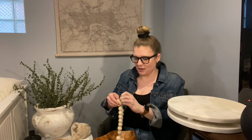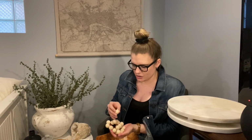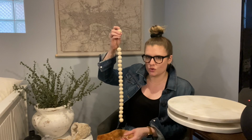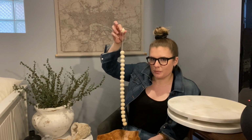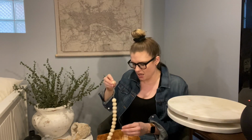Whoops. It's my own fault because I actually strung them together. But these beads are an inch apiece. I think they're okay compared to what some people are getting. These are $2.99 a string. This is 2 strings, so this is $6 worth of beads. I think I should do more if I really want to vibe the look that I'm saying.